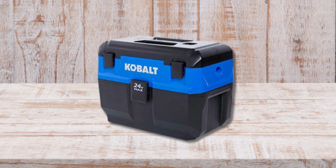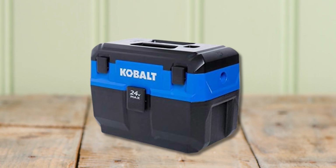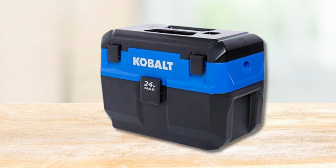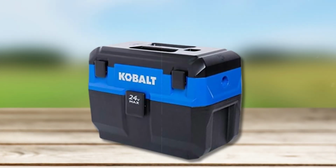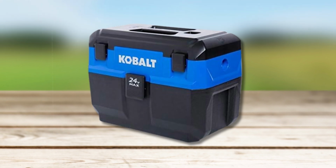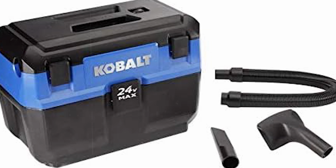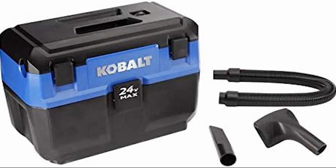with fine dust. It's powered by KOBALT's 24-volt max battery system, and while it may not have the longest runtime on the list, it delivers consistent performance and solid build quality. The larger tank size makes it well-suited for medium-duty cleanup tasks in workshops or garages, and the included accessories help you tackle crevices, upholstery, and general floor mess without needing to swap tools.